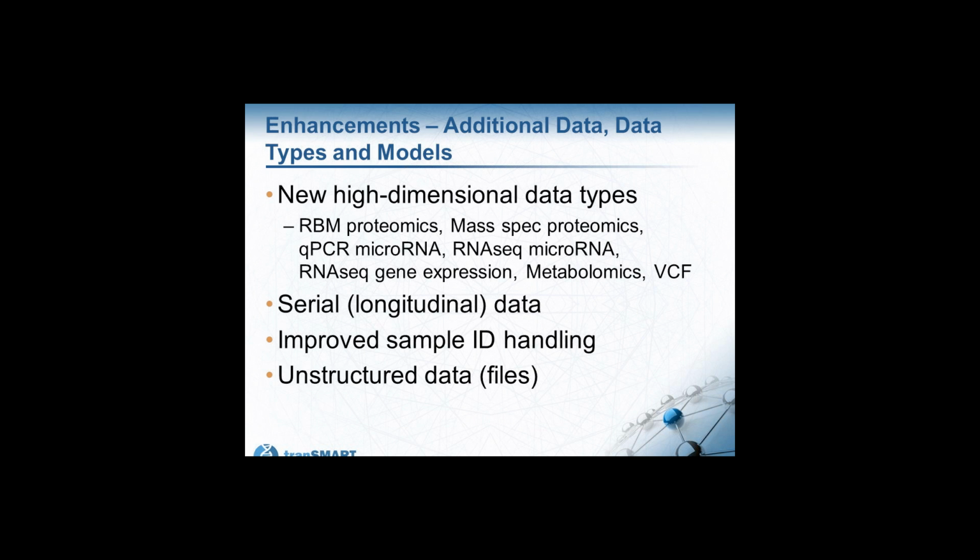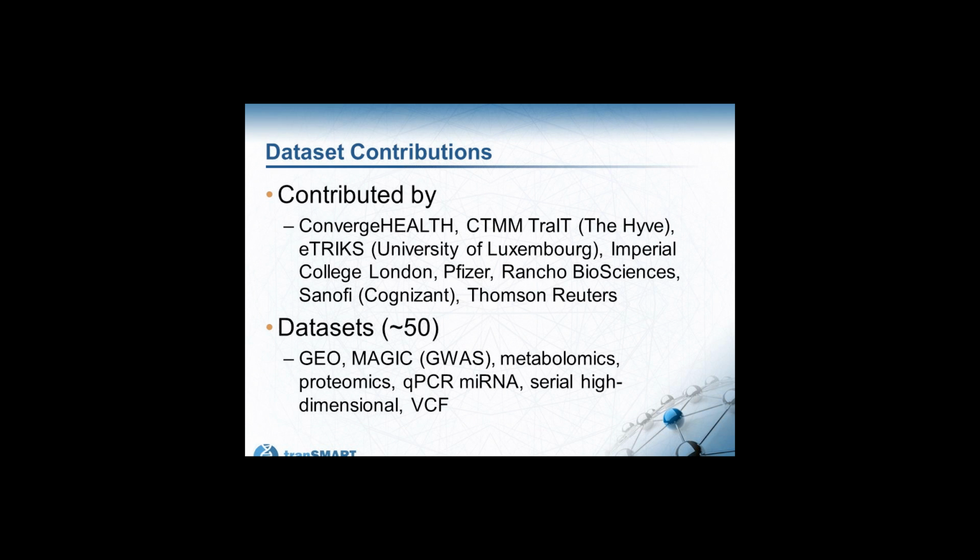Okay, data and data types and models. This first line is very important, and it's just an elaboration of what I just said. Going back to the slide that you saw where the integrated omics is the big data problem, that has to be parsed out in layers, really, and now we're able to look at proteomics data, microRNA data, and transcriptomic regulation data more generally, RNA-seq and gene expression data, the modern stuff, metabolomics, and VCF. This is really a great step forward for us. I've mentioned these other capabilities, so in the interest of time, I think we can move on, but you're going to see some of those shown.